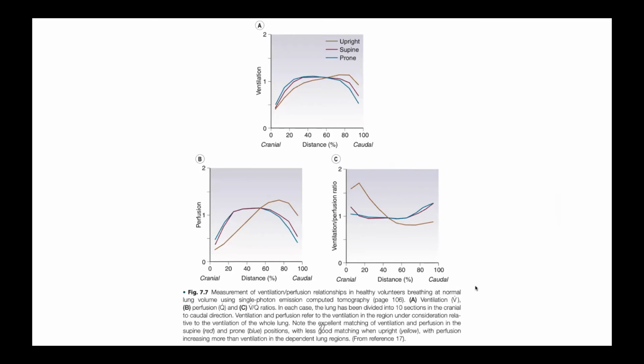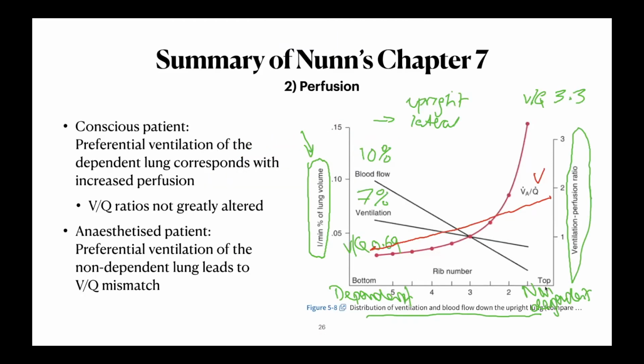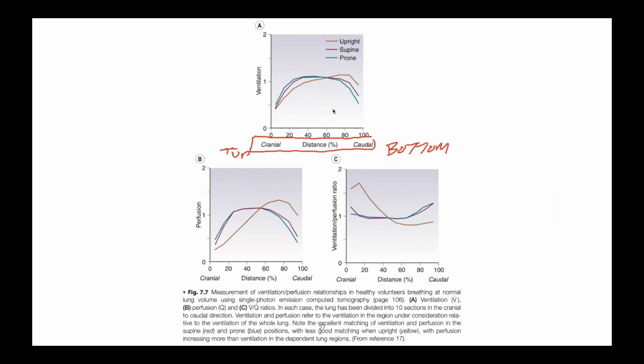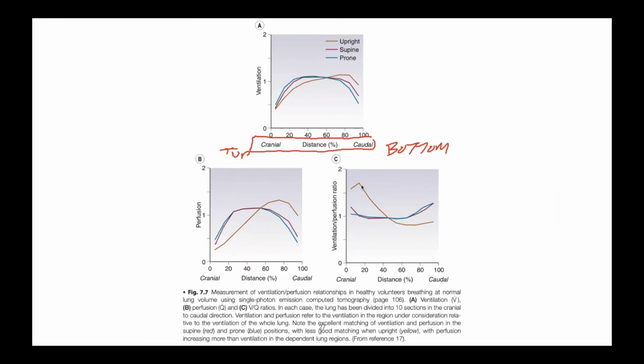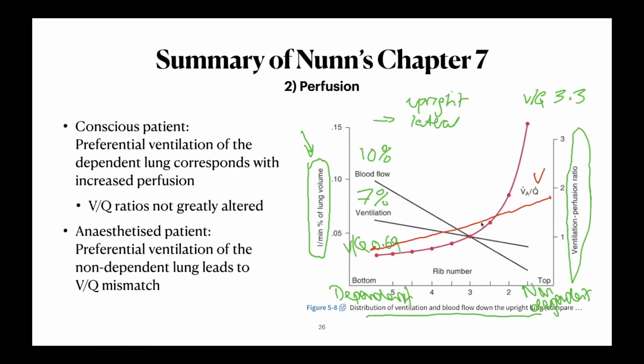This is the diagram that you'll see in Nunn's, which talks about the same concept as well. The reason why it's confusing is also because of this. They've gone from cranial to caudal, in other words, from top to bottom, whereas West has gone from bottom to top. All right. And they've also shown upright, supine, and prone, whereas this one here is only for the upright position. And this is the VQ ratio. So this is the VQ ratio that is representative of this one here.